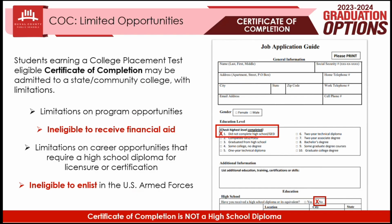So students who earn a college placement test eligible certificate of completion, COC, may be admitted to a state and community college, but there are limitations. So the limitations would be on the program opportunities. They're ineligible to receive financial aid. Limitations on career opportunities that require a high school diploma for licensure or certification. They're ineligible to enlist in the U.S. Armed Forces, and then also limitations to entry-level workforce requiring a high school diploma as a minimum job qualifier. So again, they can go to a community college, but there are limitations.